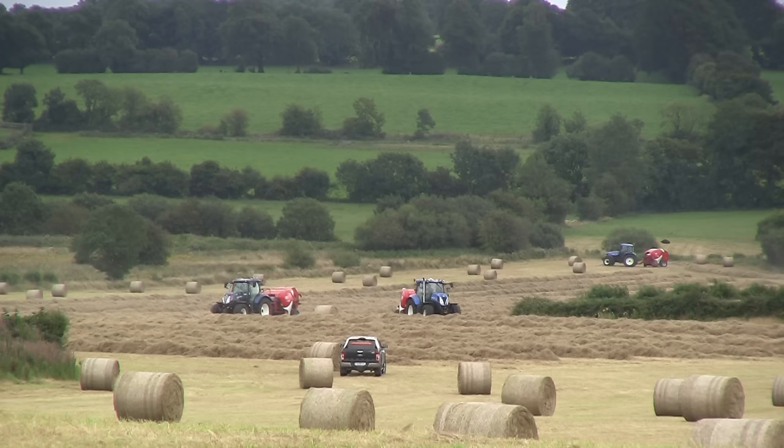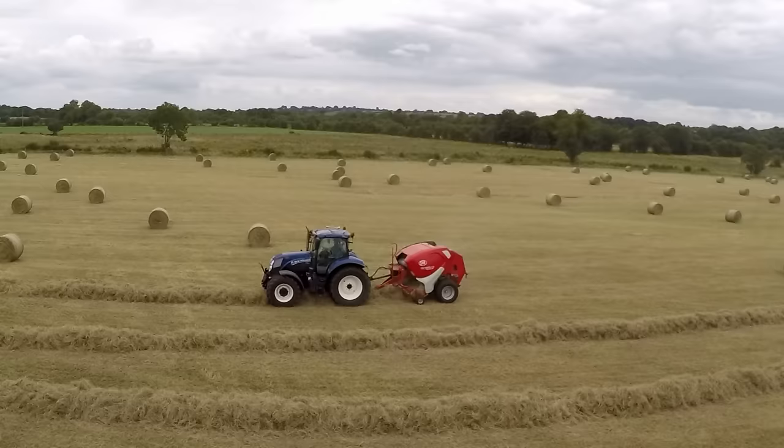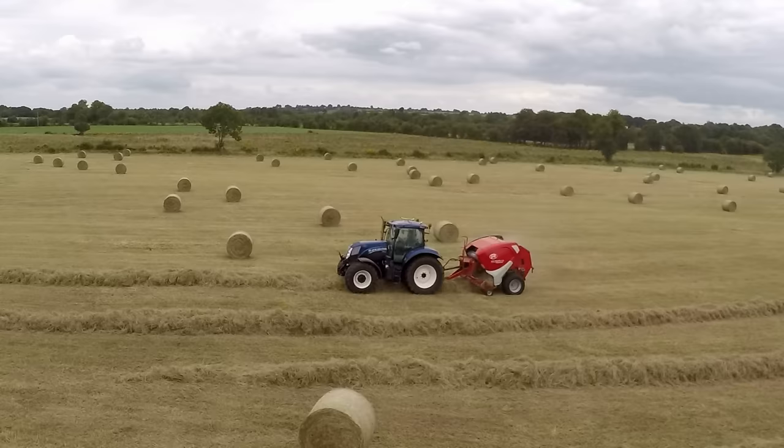As we see some hay being baled, the weather is about to break in a few hours. Kieran enlists the help of Ward Agri contractors with their New Holland T7200 Blue Power and Welger Baler to assist.